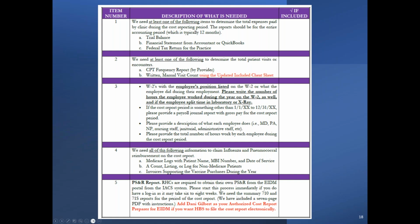Okay. Influenza, pneumococcal, COVID. I need to add that. I forgot to put COVID on there, so we'll put COVID on there. But those logs, we need a Medicare log with the patient name, their MBI number, and the date that you gave them the injection.